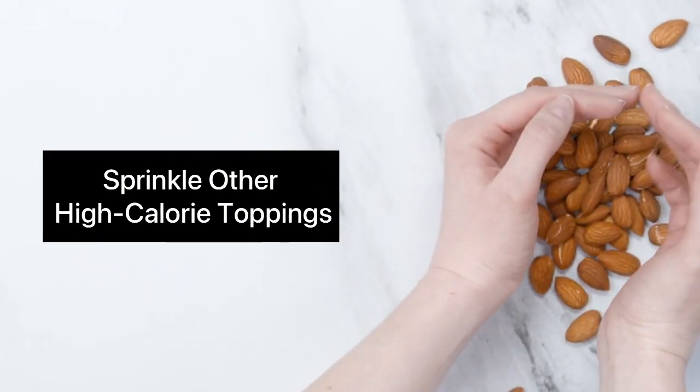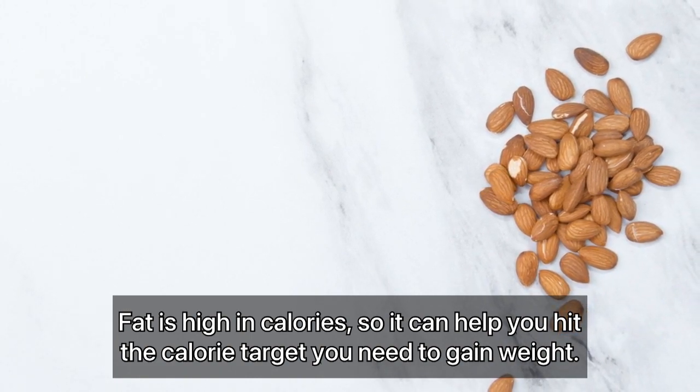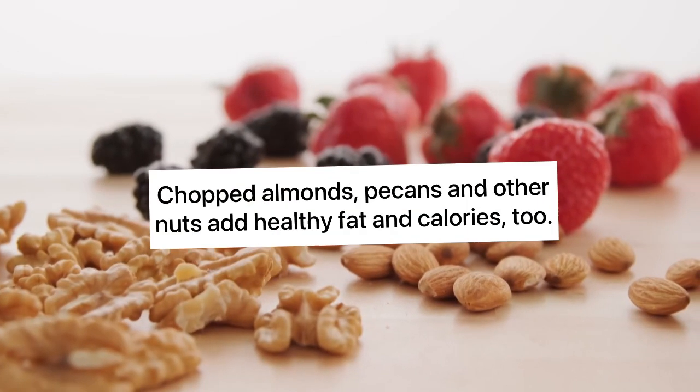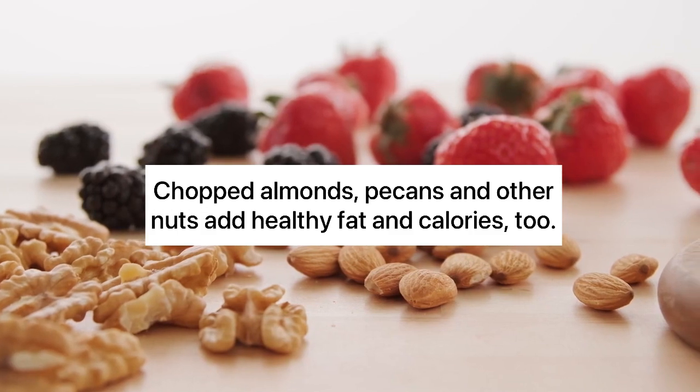Sprinkle other high-calorie toppings. Fat is high in calories, so it can help you hit the calorie target you need to gain weight. Chopped almonds, pecans, and other nuts add healthy fat and calories, too.